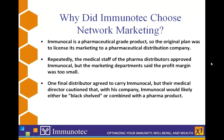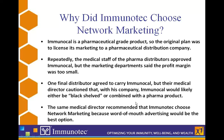One final company agreed and actually drafted a contract for Immunotech to sign, but their medical director came to Immunotech's co-owner and said, I advise you against signing this contract and working with my company, because they will probably hide the product or combine it with a pharmaceutical product. In any case, the Immunocal is not going to see the public the way it should. And this man had seen great benefit to his family members and didn't want to see the product damaged. That same medical director recommended that Immunotech choose network marketing because word-of-mouth advertising would be the best option for getting this product out in the world.